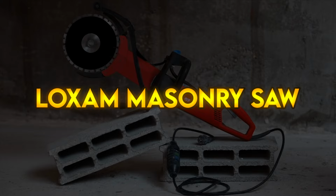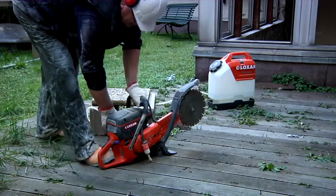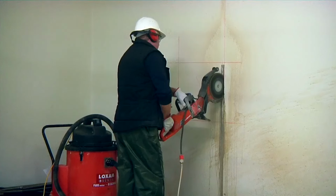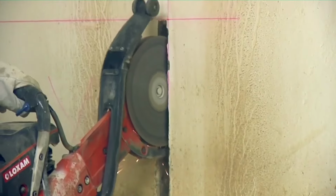Loxam masonry saw. This masonry saw is ideal for making clean openings in walls and slots in concrete floors. It can be used in particular for the production of window openings, door openings, channels for pipes and expansion joints, or for cutting through pipes.